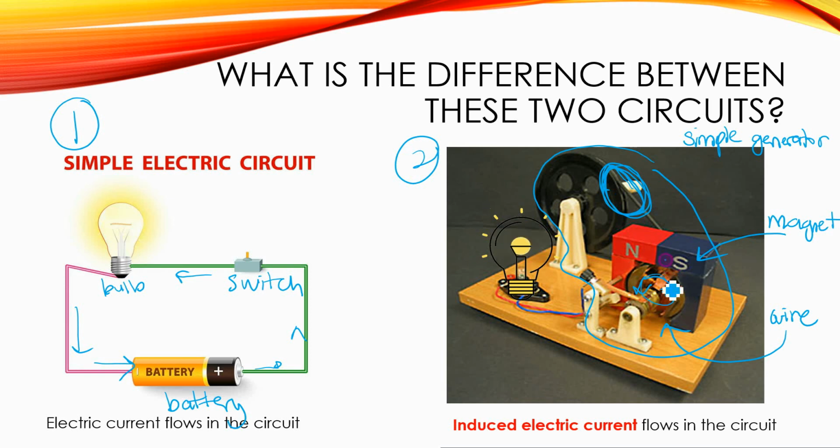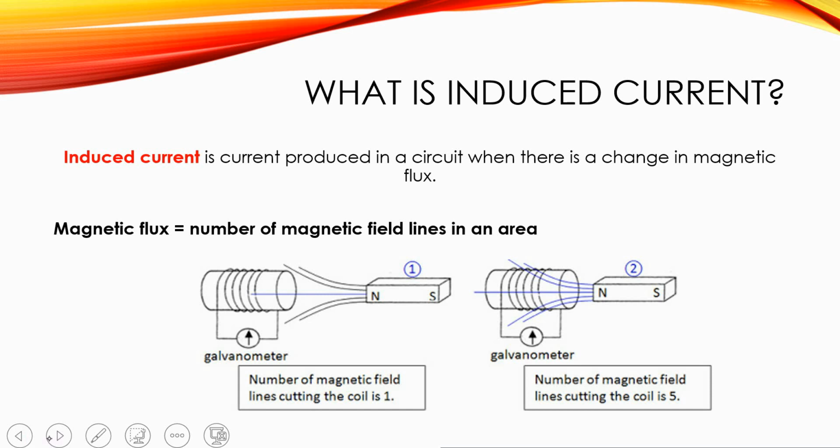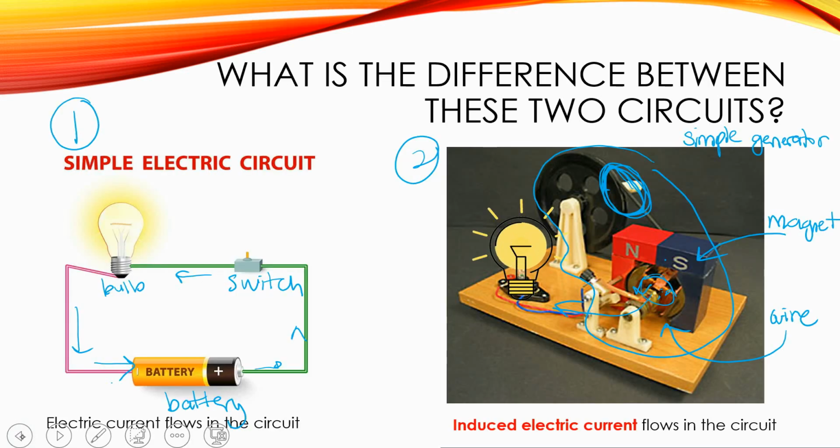Okay, next. Electricity that is produced in the second picture we call induced electric current. Elektrik yang terhasil, yang dijana kita panggil induced electric current. But in picture number 1, kita tak pakai generator, kita just pakai electric. The term is electric current. For picture number 1, the term is electric current je. But for electricity that is generated, we use induced electric current. So lepas ni, bila kita sebut induced electric current, it means electricity that is generated, yang dijana.